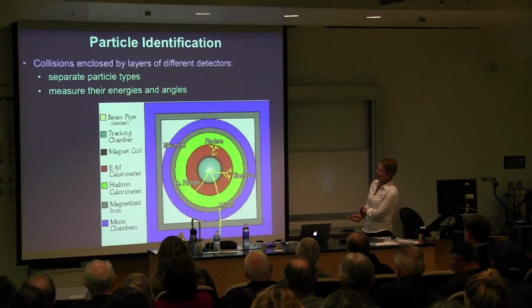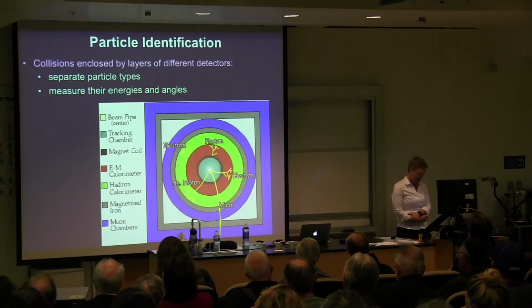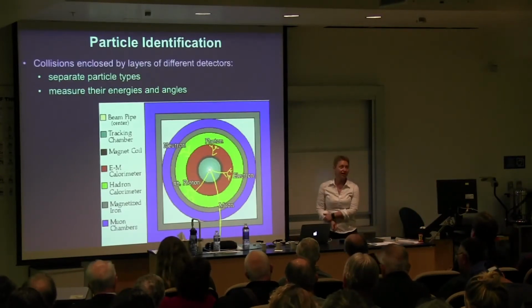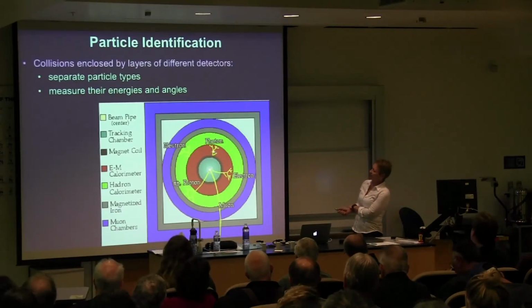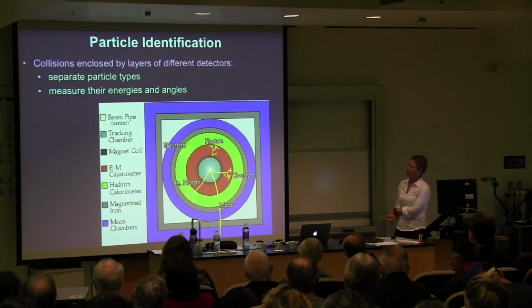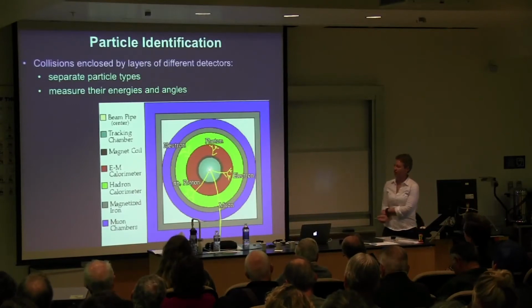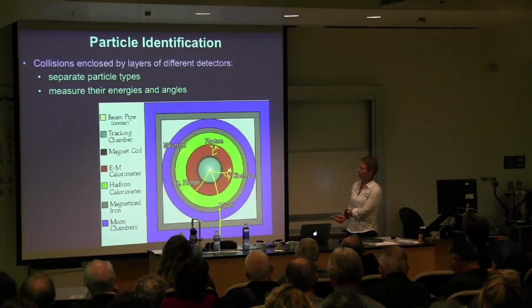So this particle curves one way, this one curves the other way. The degree by which it curves tells us about the momentum of the particle, and the direction in which it curves tells us whether it's negatively or positively charged. Then we encase this with a calorimeter. That's this red thing here, an electromagnetic calorimeter. Its role is to completely stop anything that is a photon or an electron, so these stop completely, and we can measure the entire energy of it, and of course its location.